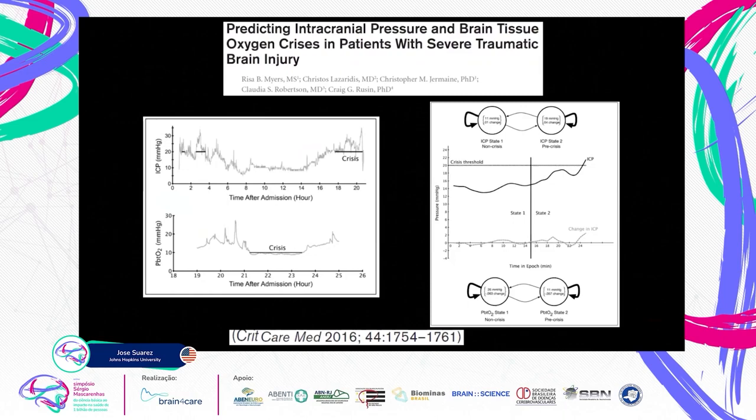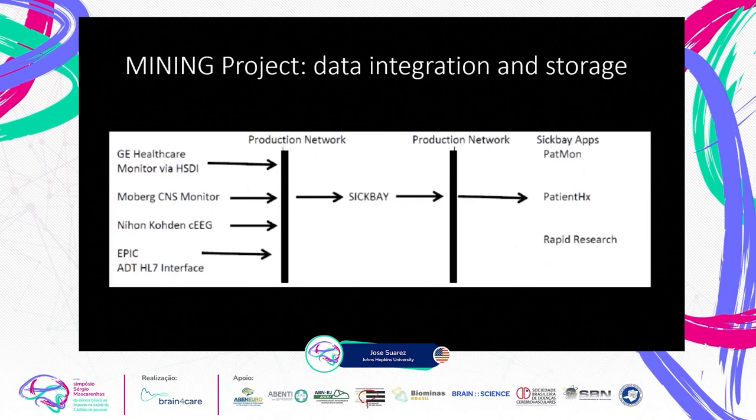So this gave us momentum to move forward and say, well, okay, maybe we're up to something with this device. And so then Craig went ahead and patented it, and now they have FDA approval to do clinical work.